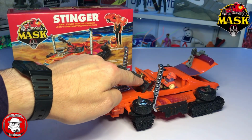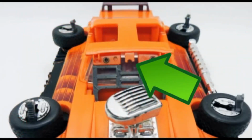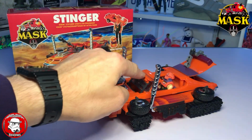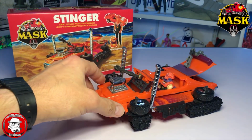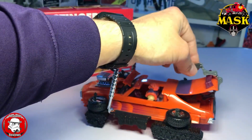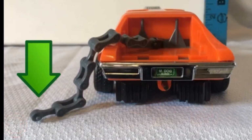Something else to look out for though, the mortar cannon holder on the windshield screen there is often broken. Now someone's done a pretty janky repair on mine, however it works, so I've not messed around with it, but look out for that, they are often broken. And then the tail, the chain is often snapped and the claw is often missing on the end. So if you're looking to buy a Stinger, there are a few things to look out for.